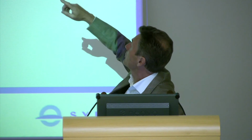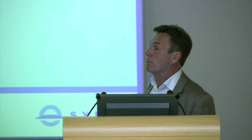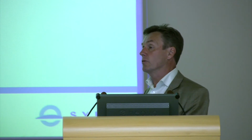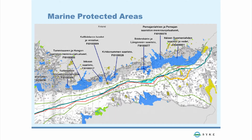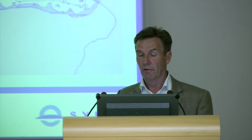And there were also different alternatives concerning the place where the pipeline could be constructed, so different alternatives were compared during this impact assessment and hearing process to avoid especially sensitive areas and to minimize the environmental effect as well as effects for other human use. So the pipeline is not passing through any marine protected areas, but there are quite a lot of them in the close vicinity of the pipeline.